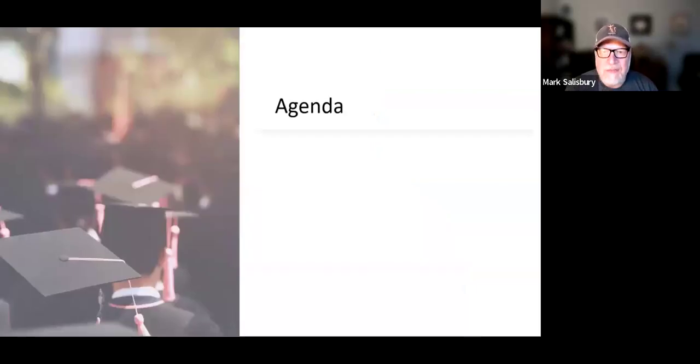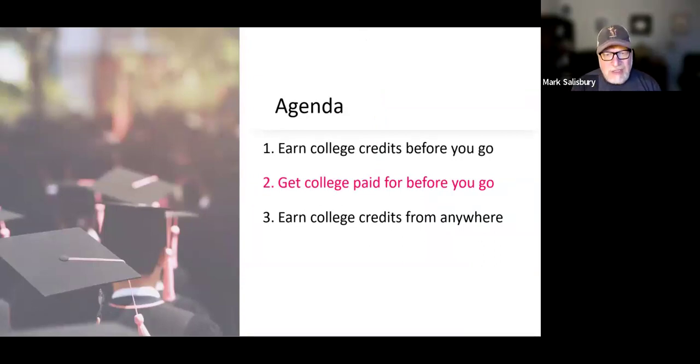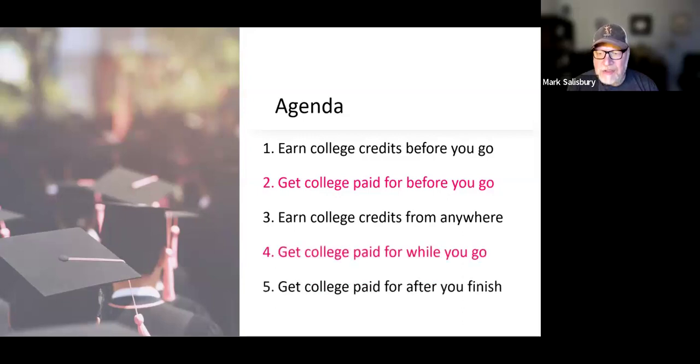Now, here's our agenda for the evening. First, I'll talk about how to earn college credits before you ever go off to college. Second, I'll show you some ways to get college paid for before you start college. Third, I'll show you some ways that students are already acquiring college credits from many more places than just the traditional college where they're officially enrolled. Fourth, I'll walk you through some of the ways that students are getting college paid for by someone else while they're enrolled. And fifth, I'll show you some ways for your student that you can get your college loans paid for by someone else after your student finishes their degree.